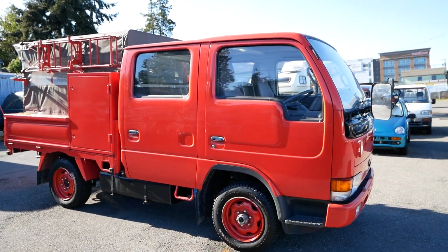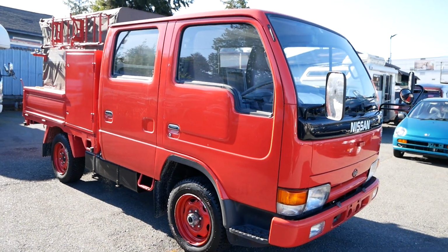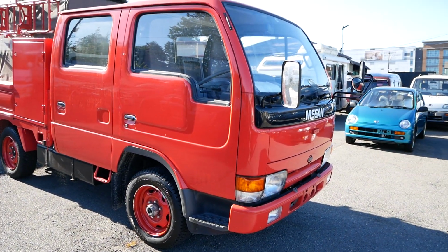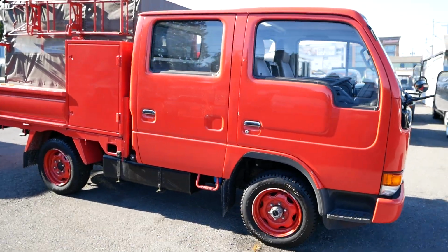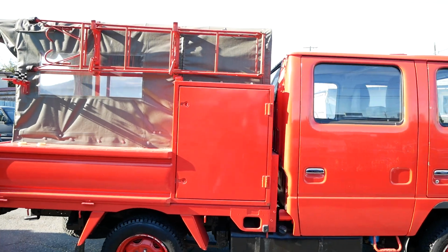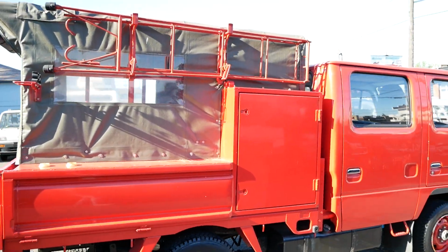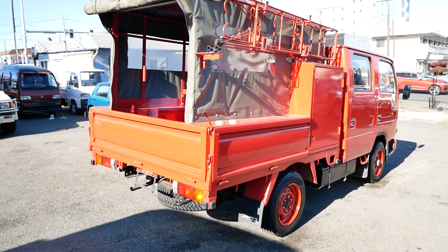Alright, here I've got another video with our 1992 Nissan Atlas. This is after it's been all cleaned up, prepared for sale. The last video was right after we had picked it up from the port. But yeah, this is a very special Atlas, only around 2,500, 2,600 miles on it. Super low mileage, and it's got a really great setup on the back.